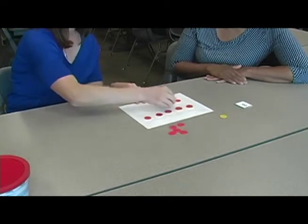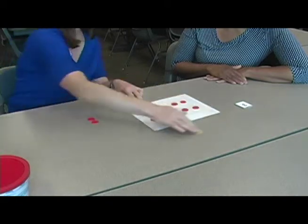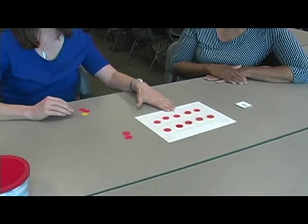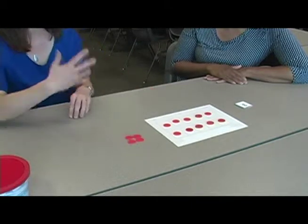Very easily, yes. Once children are comfortable with the idea that if you have a complete 10 frame, this is 10, then we can talk about 12 as being 10 and then 2 more, or 14 is 10 and 4 more. So it leads into place value.